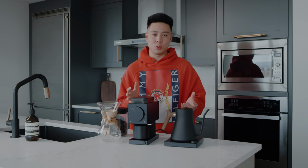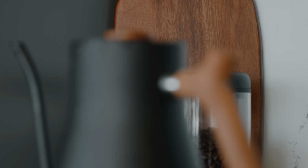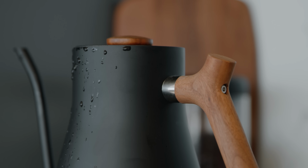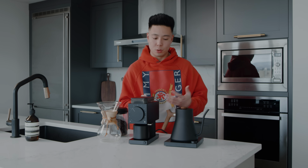So some of my favorite accessories that I have in the kitchen are actually on the coffee side of things. And I know there's a lot of options out there, and sometimes you just want a simple coffee maker that is probably lower in price, but there are also some higher end accessories that can really make the experience fun each morning for your routine.